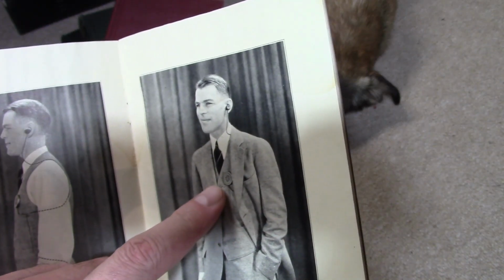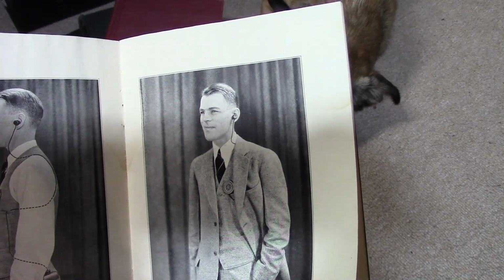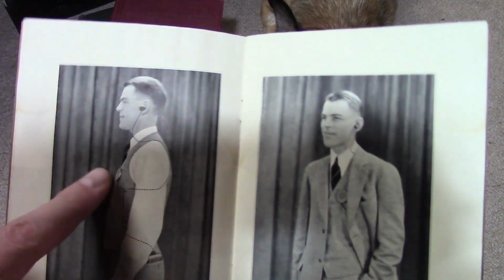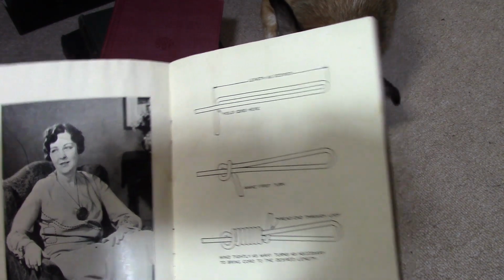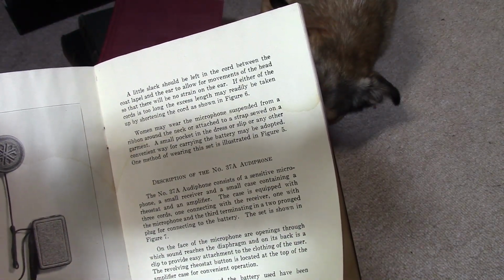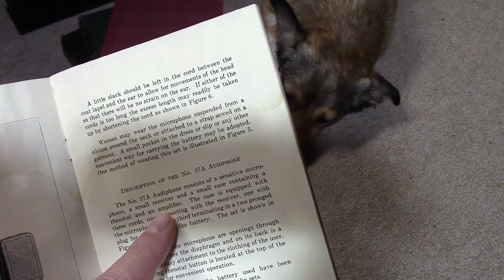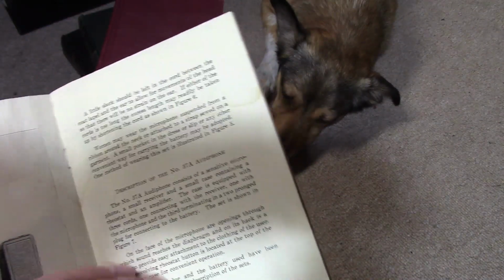So I wonder if that's the microphone and an earphone, and it's both. Oh, wait a minute. This is a hearing aid. And that's the amplifier, microphone amplifier, and then earpiece. That would make more sense. Sensitive microphone, a small receiver. Kind of makes it sound like it's a radio, but I don't think it is. A rheostat and an amplifier.